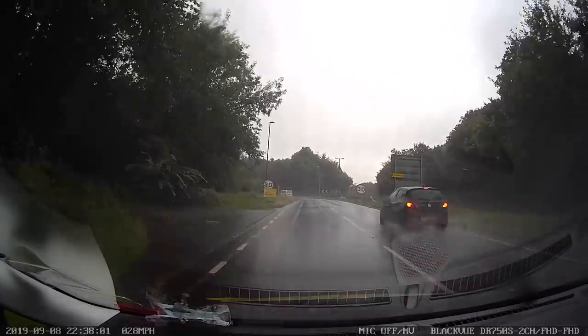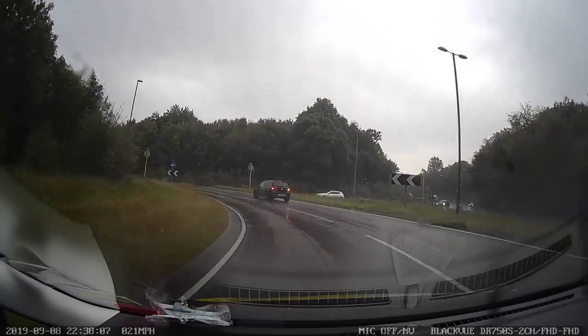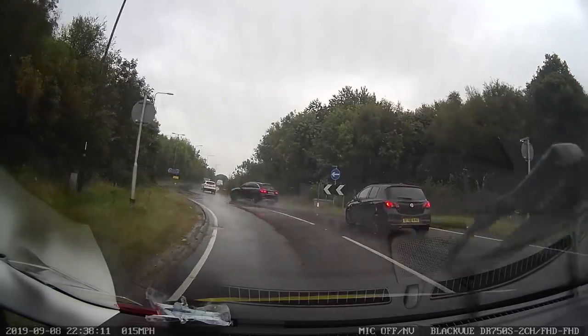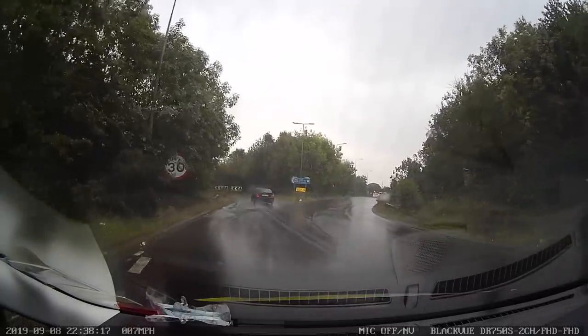30 mile an hour speed limit coming up due to the roadworks. So, we're slowing down, looking to the right, looking for opportunities to go, being positive, looking for our gaps, not looking for the cars. Have we got a gap coming? Yes, we have, so off we go.